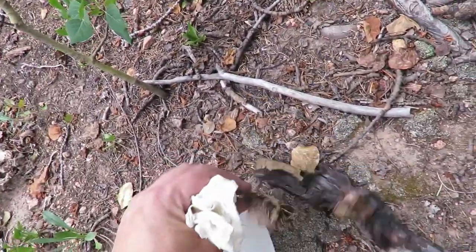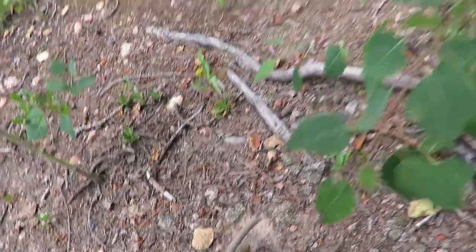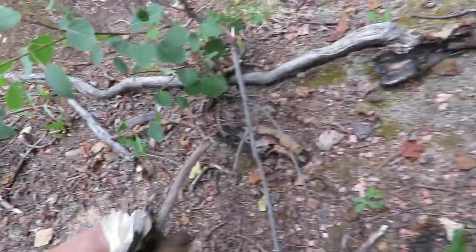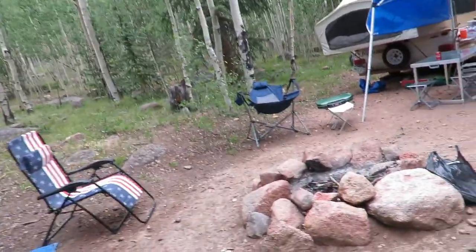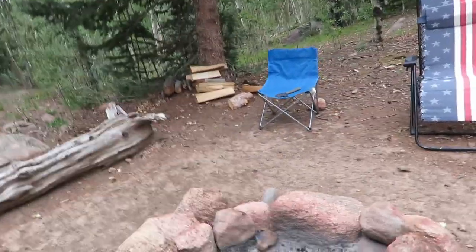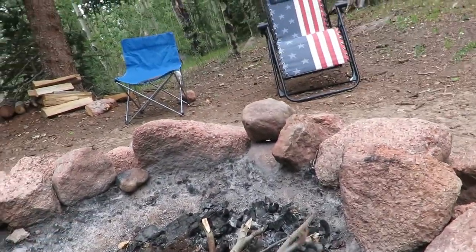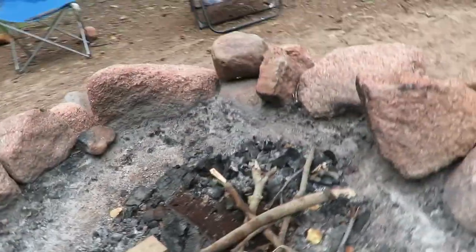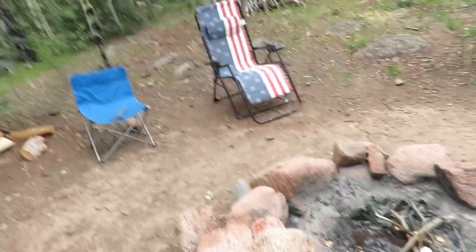So let's get some dry stuff here, and then our paper towels, and we'll see how easy it is for the normal idiot, the normal average Joe, to get a fire going with the flint and steel method. All right, so step number one, don't put your flint and steel in the fire. I mean, yes, you can. I recommend that you don't, but you know, whatever.